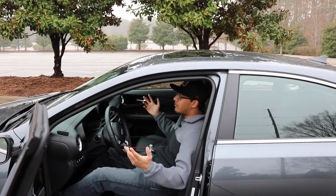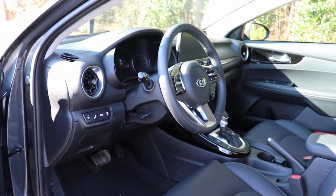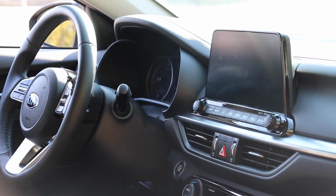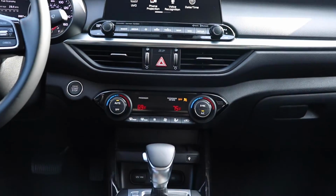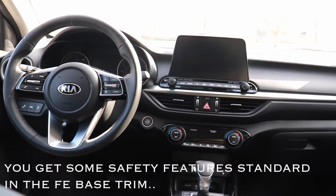Now, climbing inside of the brand new 2019 Kia Forte, the first thing that you're gonna notice is that they've made you happy. They made you real happy. And I'm talking about you, the buyers, because this thing is full of technology. Yes, even in the base trims. You get this 8-inch tablet, standard with Apple CarPlay and Android Auto. You get all the safety features standard on this vehicle.